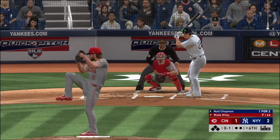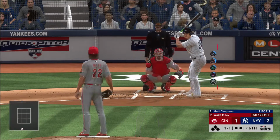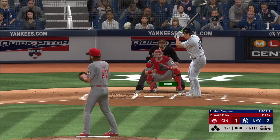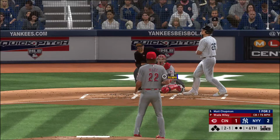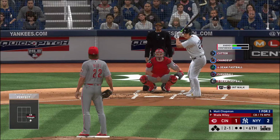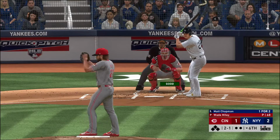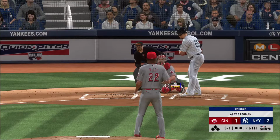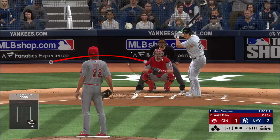The windup and the 0-1. And a pitch in the dirt as he lays off. It's 1-1. Can't find the zone there as he lays off the breaking ball. You know, what I'm seeing here is a reluctance to throw the fastball. It's like he feels he can't throw the ball right by him right now. Changeup taken for ball 3, well below the zone.